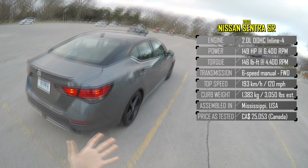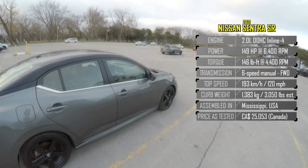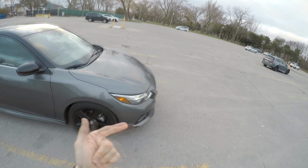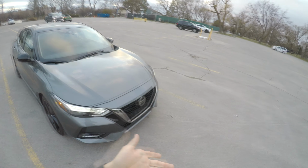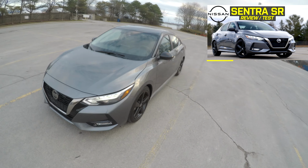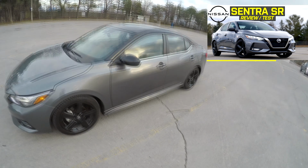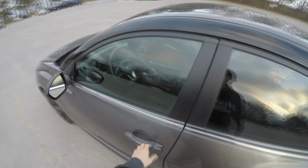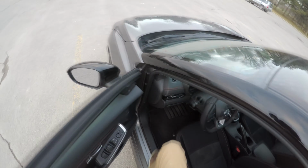Of course, as always, as I don't talk too much in these POV drives, you can find the full review about this Nissan Sentra SR, what I think about it, acceleration test, handling test, interior, exterior, literally everything, in the top right hand corner to check that out. And other than that, I think I'll take a quick look here. That's the key. And let's get into the Sentra.